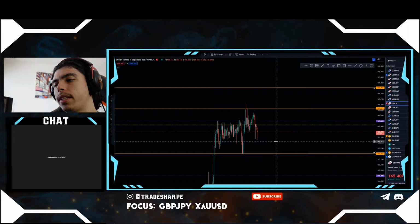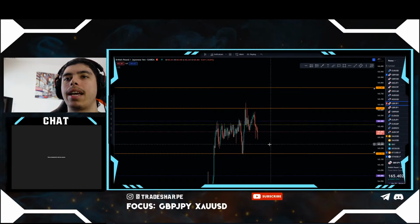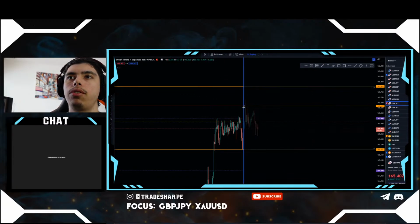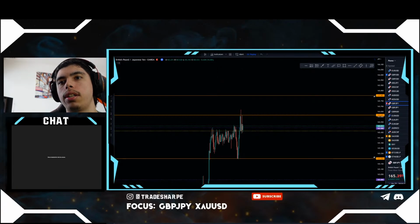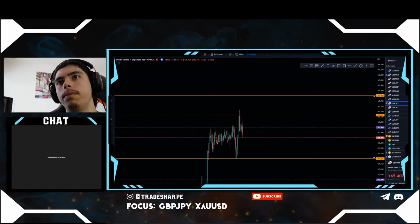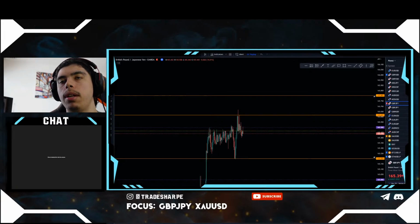What's the difference between backtesting on Soft Forex and TradingView? On Soft Forex, you can play the candles. If I backtest here on TradingView, I can just collect data, right? If I go next to the candle like this, it just skips the whole candle. I don't get to see what happened, when it made a top wick, when it made a bottom wick.